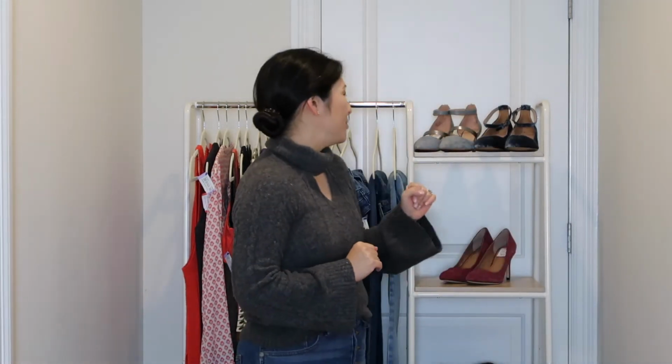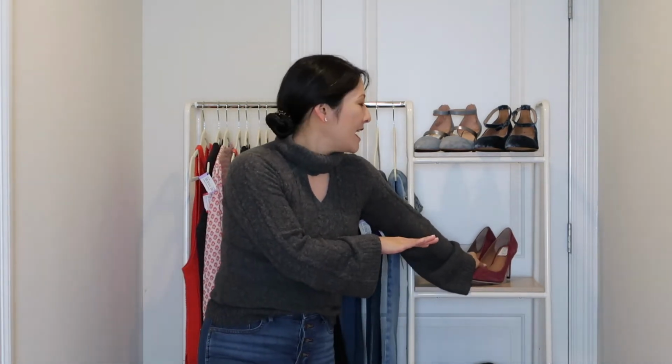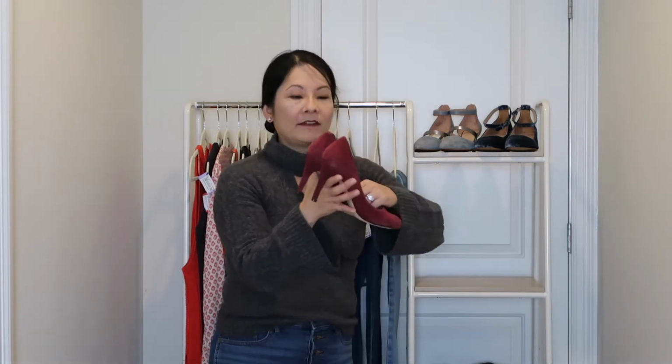I'm going to start off with the shoes, because I always go to shoes first, of course. And I got 3 pairs of shoes, as you can see here. The first one here is this beautiful pair of suede leather pumps. The brand is Corso Como.